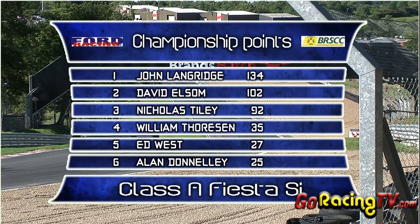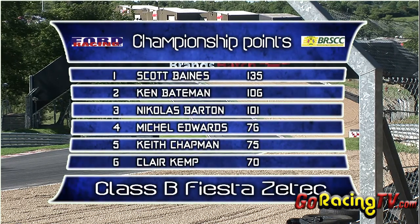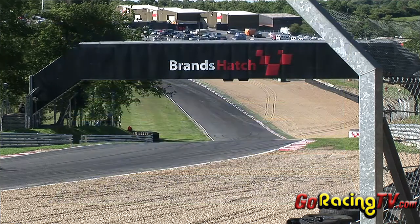Championship points look like this. John Langridge now on 134 from David Elsom on 102. Nik Tiley third. William Torreson fourth from Ed West, who jumps in at fifth position, and Alan Donnelly in sixth. In Class B, Scott Baines continues to lead from Ken Bateman, with Nik Barton still in third place and Michel Edwards now up into fourth ahead of Keith Chapman and Claire Kemp in sixth.